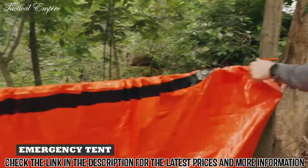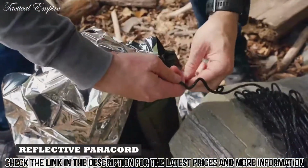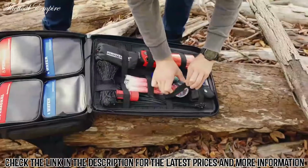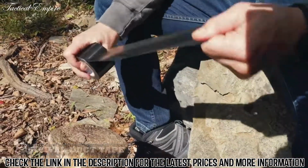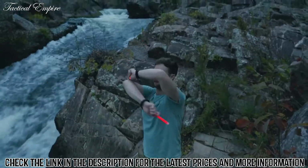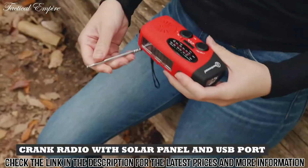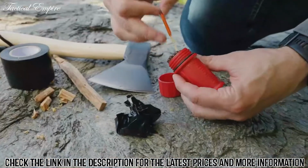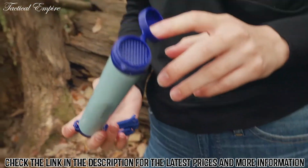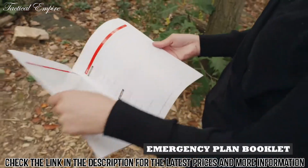Once you reach safety, make shelter your priority. Anchor down and secure. Make shavings for your fire. Perfect for strains and sprains. To patch up and construct new tools. To attract attention and get found. To secure and fasten. Stay up to date with weather forecasts. Make fire in extreme situations. Kills 99.9% of germs and bacteria. Plan ahead and stay on track.